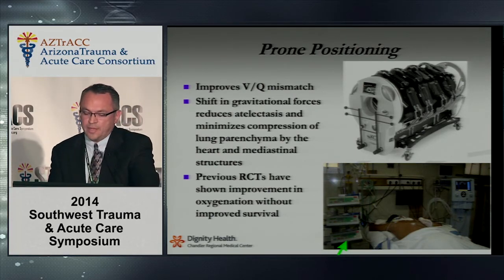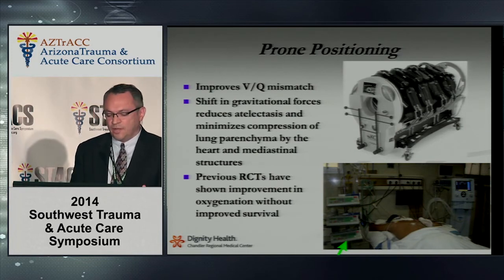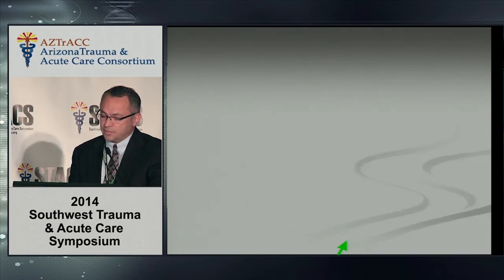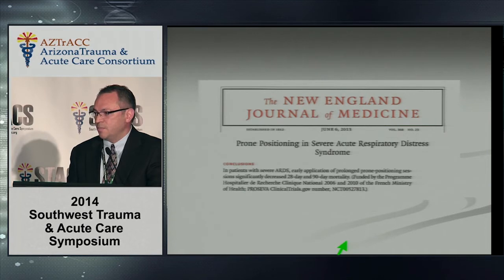It improves VQ mismatching. It shifts the gravitational forces that may reduce atelectasis. It also minimizes the compression of the lung by the mediastinal structures and the heart. Previous randomized controlled studies have been small, somewhat flawed, but have shown some improvement in oxygenation without improved survival. That's been previous studies. When you look at the study that was just published in the New England Journal within, I guess, a year or so ago, looking at prone positioning in severe ARDS, they found actually that mortality was decreased in patients who underwent prone positioning. And so as your adjunct, if you're going to consider this, consider it sooner rather than later.